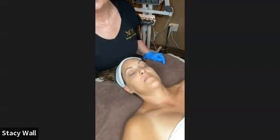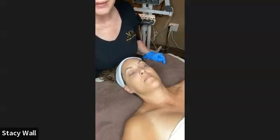So it's for all skin types. And also you can use it for hair growth, for the scalp. You can also work on eczema, acne. It's amazing for acne. So it does a lot. And then how are you incorporating XO8?